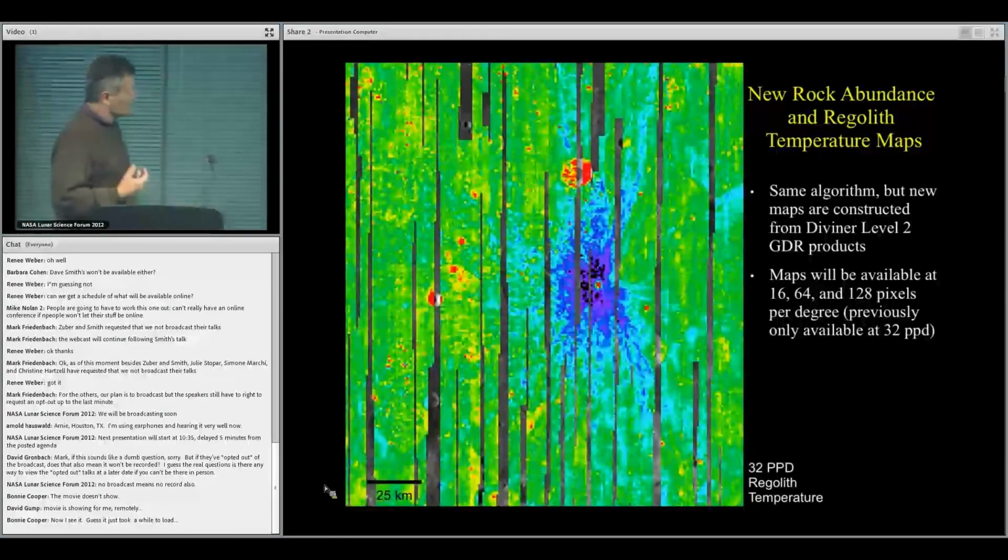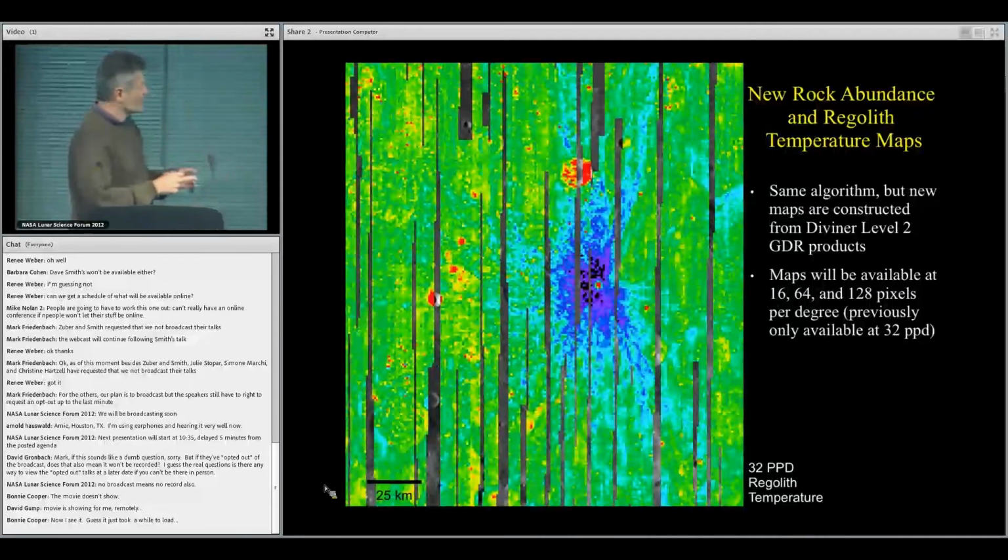Another big component of our thermophysical measurements are measurements of rock abundance and soil temperature. The rock abundance, of course, provides an aerial measure of the rocks. The soil temperature is sort of like thermal inertia. It's how cold the surface gets at night.